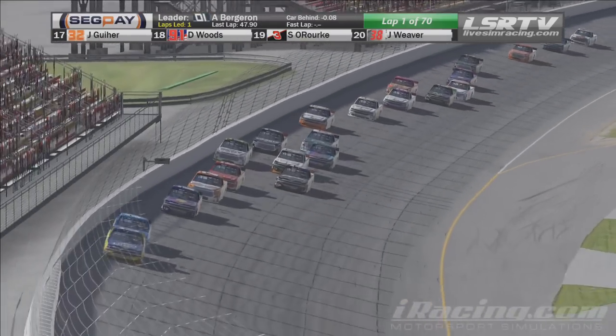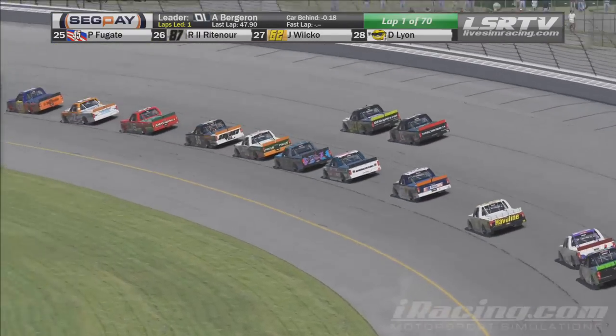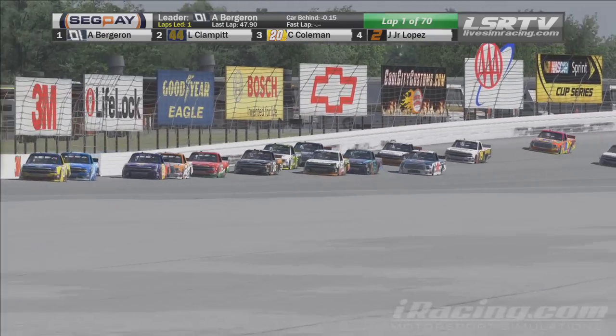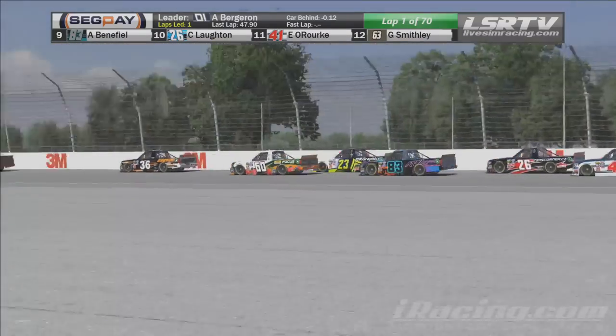We look through the top 5, all single file. First side-by-side battle, Segment 1 championship leader, J.D. Laird on the outside. He's got the 60 of Byron Daly just to his inside, and the top side gets the momentum, but you can see right there, J.D. Laird able to hang on to that position for now, but the bottom side still the shortest way around.